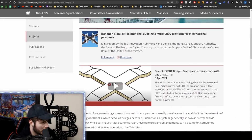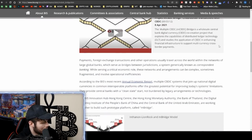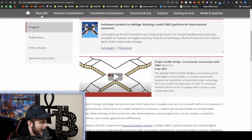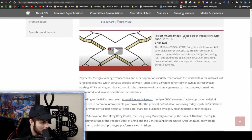Now, let's get into the theory I have. Take a look at this. This is something I covered a long time ago. When did this come out, actually? I don't think they put a date on here. So the Bank of International Settlements. Oh, yes, they did. April 8th. So a long time ago. I remember covering this. MCBDC. What is that? A multiple CBDC bridge. You can bridge cross-border transactions with CBDCs.